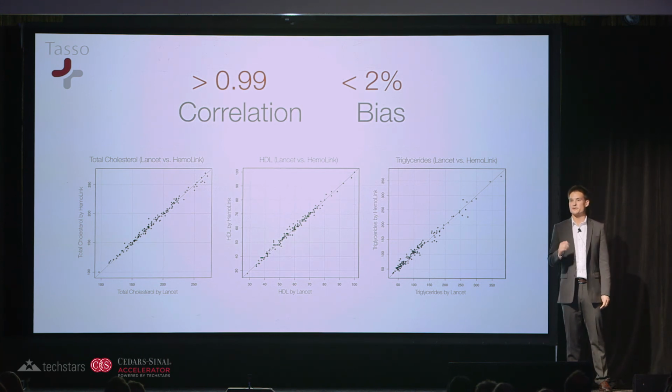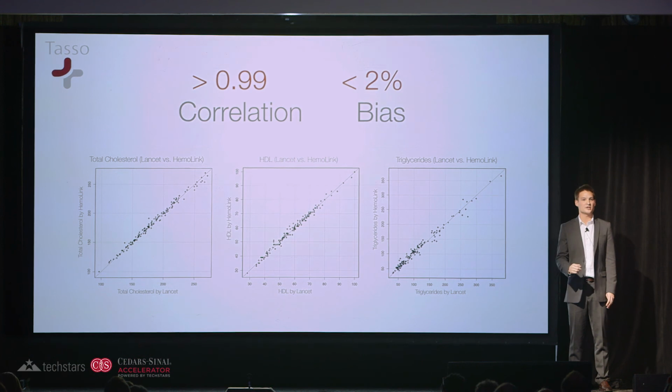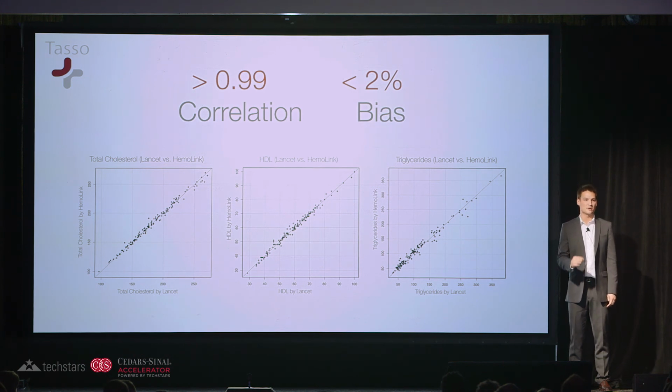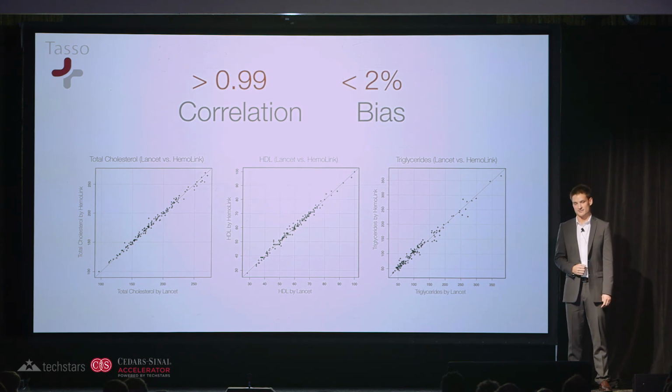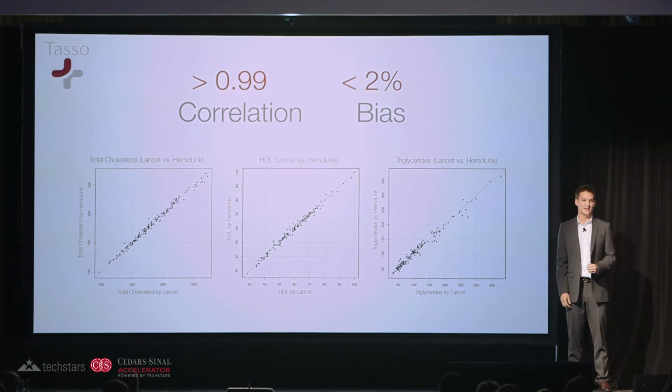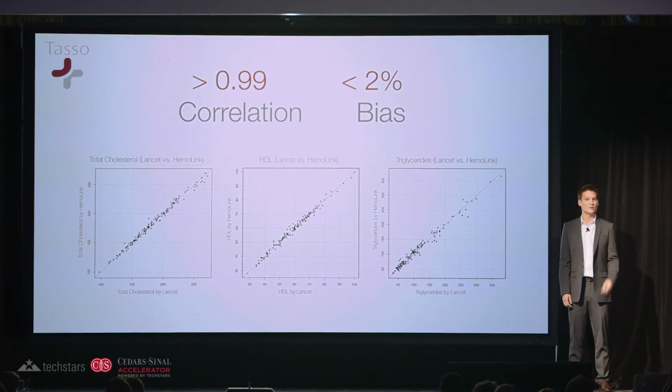We recruited over 200 subjects and demonstrated that the blood we collect is as good as the gold standard for measuring lipids. For each test, the correlation coefficient was above 0.99, and the bias was less than 2%, all metrics that line up with the clinical requirements set forth by the FDA. We were also able to demonstrate that patients feel less pain and vastly prefer the Hemolink compared to other methods. We're finishing up the report and plan to submit to the FDA in the next 2 weeks.